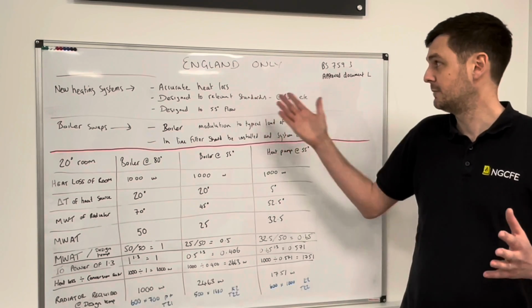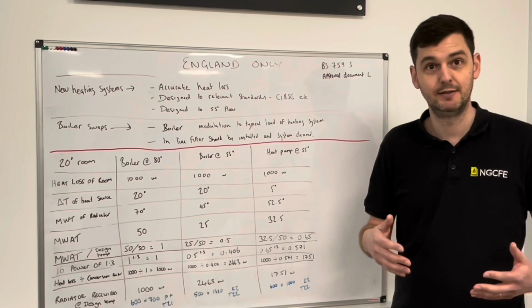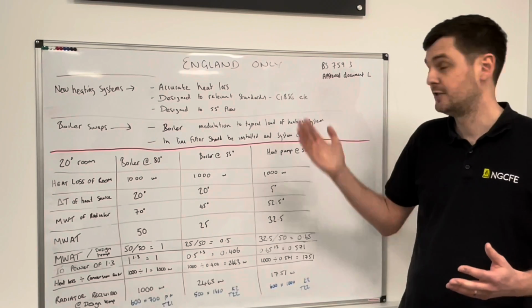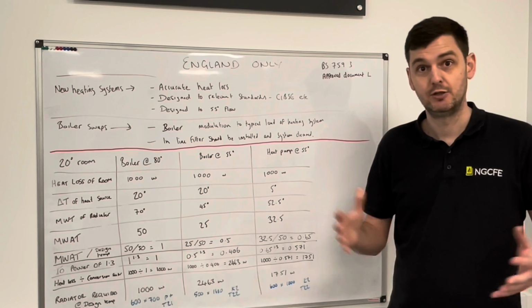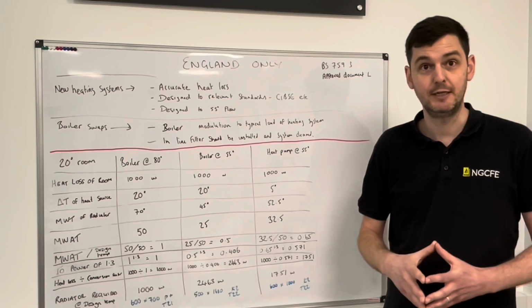First of all, new heating systems should be designed to the relevant standards. That's what it states in the approved Part L document, and it also references CIBSE as part of it. Now, CIBSE is the Chartered Institute of Building Service Engineers, so that's the Bible for me. I always reference CIBSE.